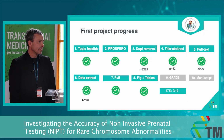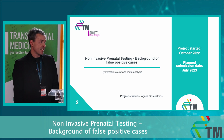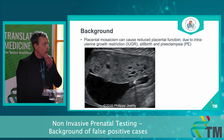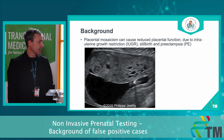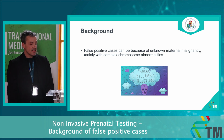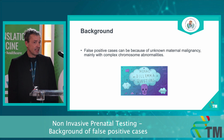Now we are ready with the figures and tables, I am working on the GRADE assessment, and we will start the manuscript soon. The next topic is about the false positive cases, because we know that placental mosaicism can cause placental dysfunction and can cause intrauterine growth restriction, stillbirth, and preeclampsia. So we would like to collect as much data as we can about the risk during pregnancy. The other background can be maternal malignancy, mainly in chaotic NIPT results. It's a very big question and dilemma when we do pregnancy screening and accidentally find maternal cancer. How can we handle it?